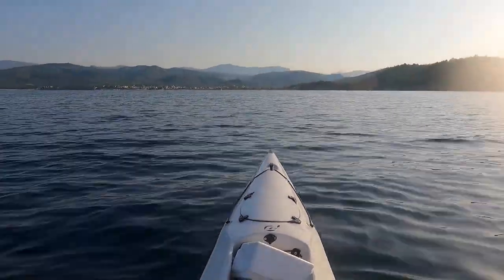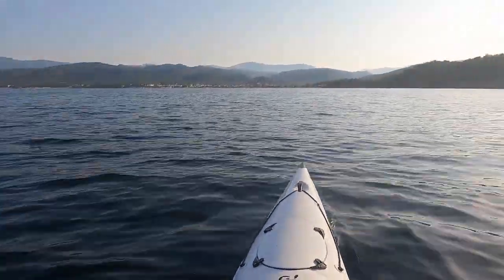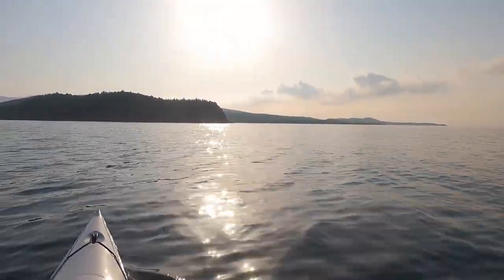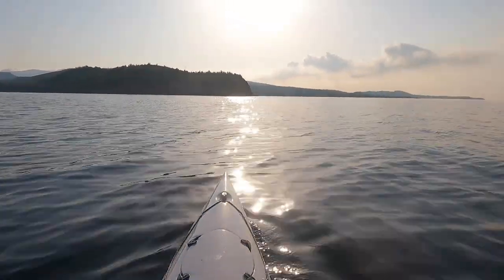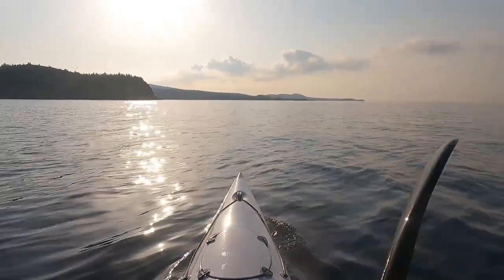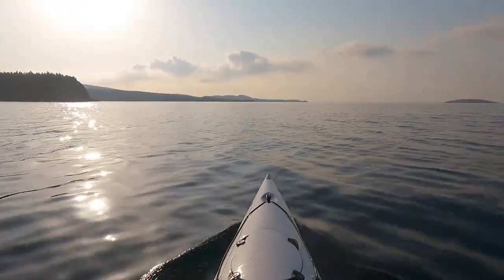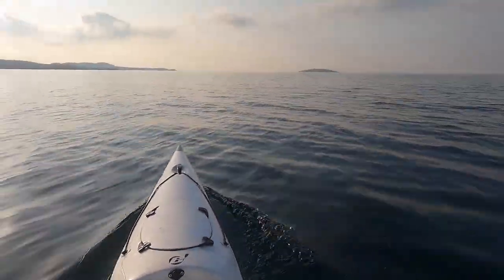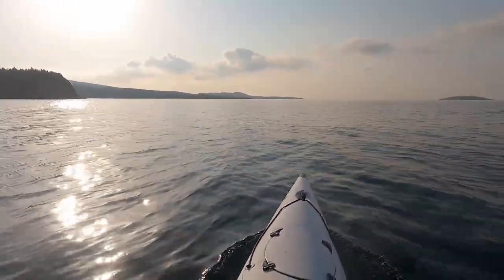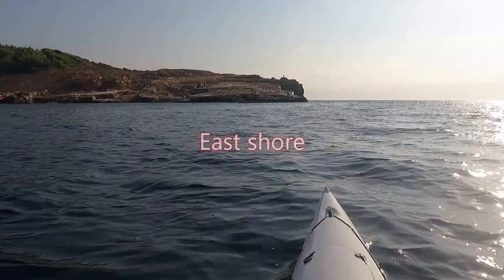I'm feeling okay, and we'll see. Maybe I will not go for two stops, but a regular one at the 20. And it depends. It depends if the sea is okay. I will continue further and further, and we'll see. But no more south shore of Thassos.